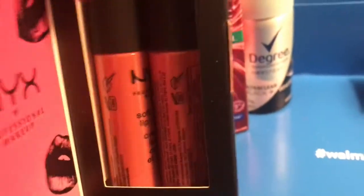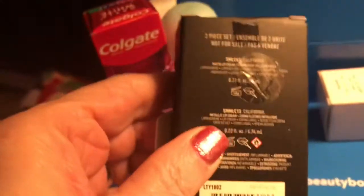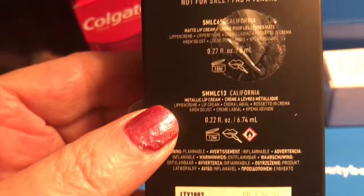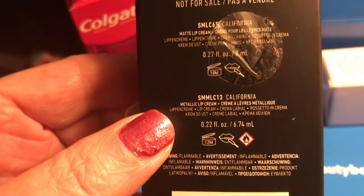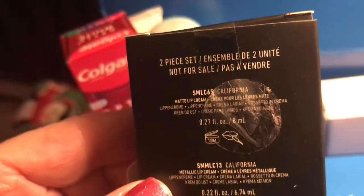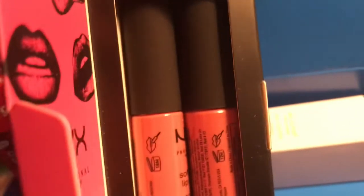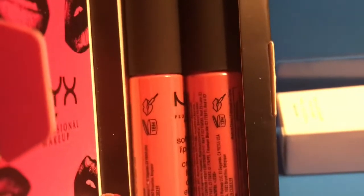But they're pretty colors. I'm not showing this very well. It doesn't really say, and if it does, it's in these tiny little things on the back. And I don't even think it says. Then, two-piece set ensemble, not for sale. Okay, that's it. And since it's called Makeup Crew, I am assuming that one is a lip color. It is two different colors, but I hope they both aren't matte.